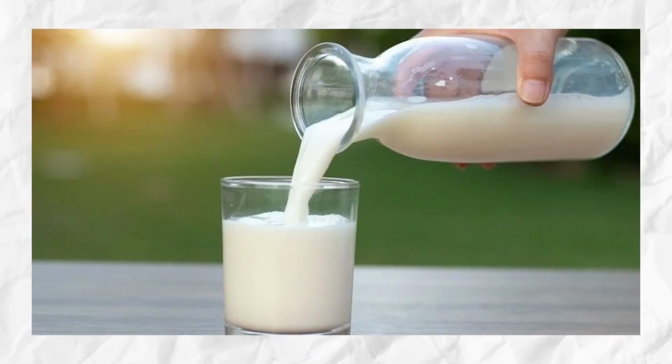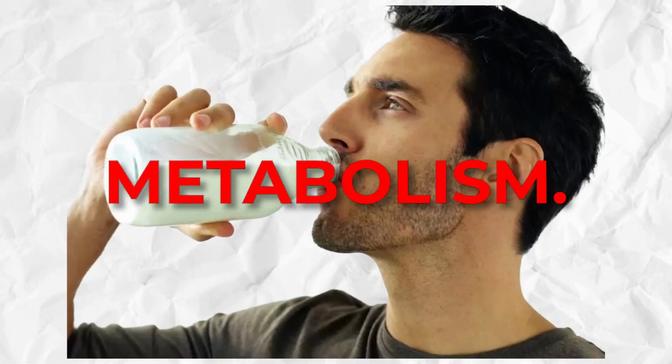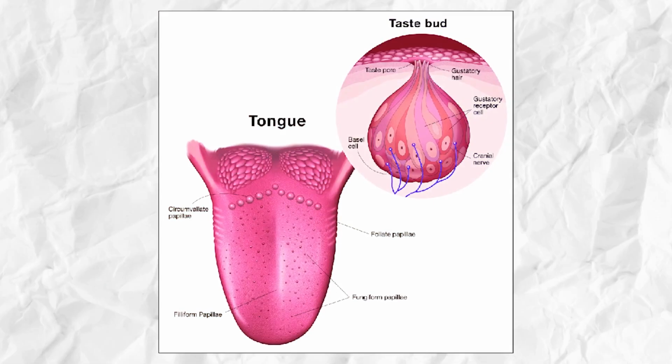Number 4. Low-fat milk. Don't forget about low-fat milk. Calcium and vitamin D found in milk are essential for building strong muscles, which play a crucial role in maintaining a healthy metabolism. Number 3. Lean meats. Lean meats like chicken and turkey require more energy to digest compared to other foods. This means your body burns more calories during the digestive process. A win-win for your metabolism and taste buds.